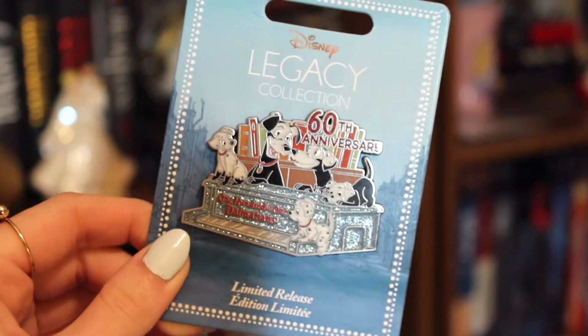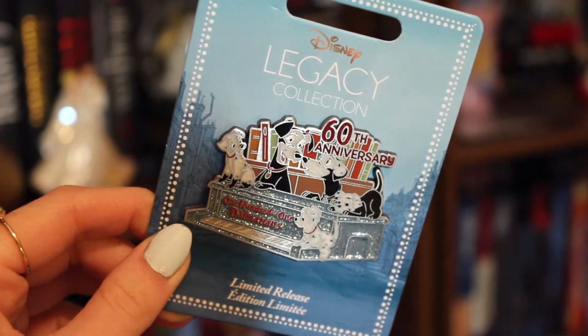And then I ended up getting another pin from the Legacy collection. This is the 60th anniversary for 101 Dalmatians, which is another movie that is slightly more recognized when it comes to merchandise, but still not a lot. And it is one of my all-time favorites. So I had to get this, and this is, again, absolutely stunning.